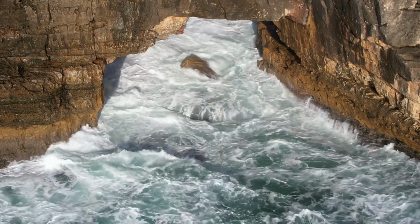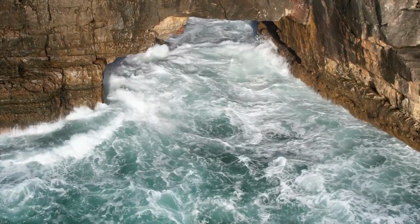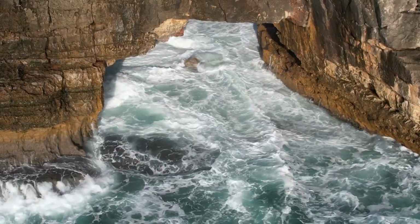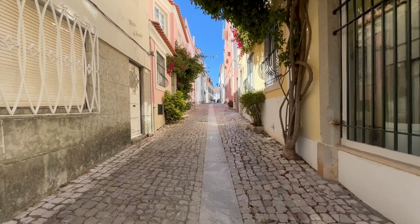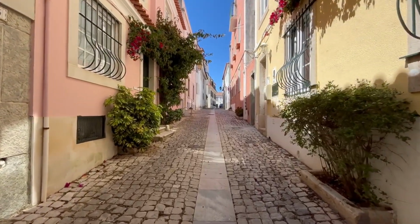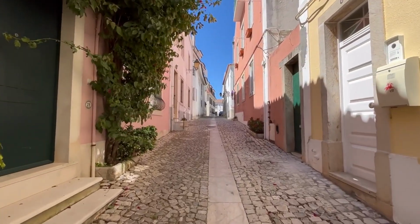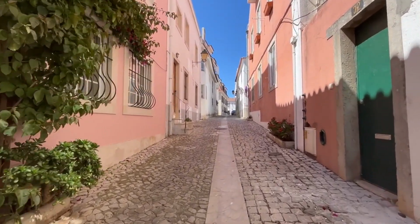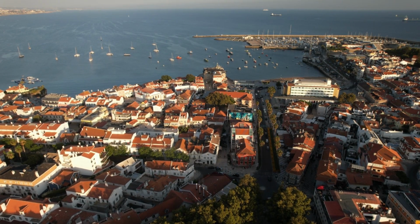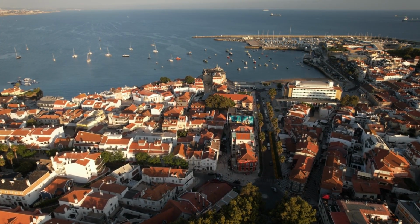Beaches. Cascais boasts stunning beaches, including Praia de Boca do Inferno Beach, known for its dramatic cliffs and crashing waves. Historic Center. Explore the charming historic center of Cascais, with its narrow cobblestone streets, colorful buildings, and historic landmarks. Citadel of Cascais. Visit the 17th century citadel, a former royal residence with impressive fortifications and panoramic views.